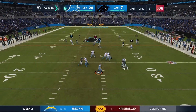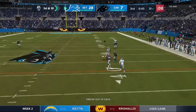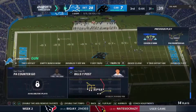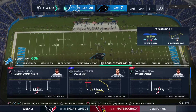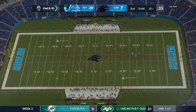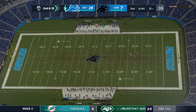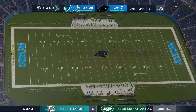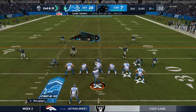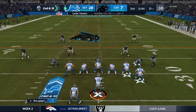After the interception, here's Goff. And that's going to be incomplete. Too tough to hold on to that one. It's 2nd down. Oftentimes when you're losing a game and the team's still throwing with this kind of a lead, you start playing a little more physically. And they took that opportunity right there to be extremely physical and force that incompletion. 2nd and 10 now. 3rd quarter from Charlotte.